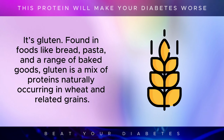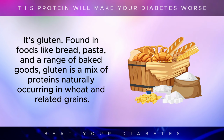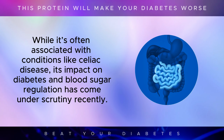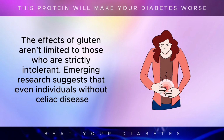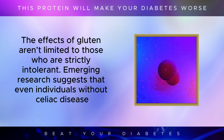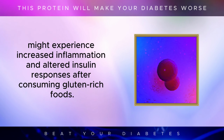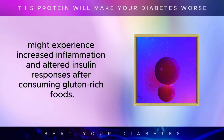It's gluten. Found in foods like bread, pasta, and a range of baked goods, gluten is a mix of proteins naturally occurring in wheat and related grains. While it's often associated with conditions like celiac disease, its impact on diabetes and blood sugar regulation has come under scrutiny recently. The effects of gluten aren't limited to those who are strictly intolerant.